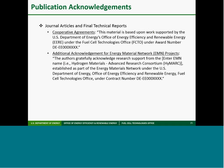All work described in journal articles and final technical reports that were funded by the EERE Cooperative Agreement must acknowledge DOE support. This requirement is also included in the Cooperative Agreement's special terms and conditions. The publication acknowledgments are listed on this slide. And if you have any questions, please feel free to contact us about how DOE should be acknowledged in publications.